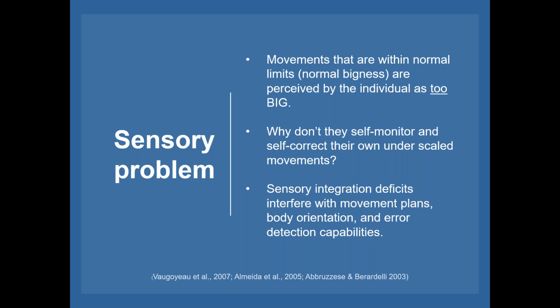So individuals with Parkinson's have not just the motor problem that we've been talking about, but a sensory motor problem where they're not integrating the sensory information that's coming from their environment, or even within the brain, to produce normal size movement. So we see that slow movement or small movement. And when we try to have someone move within normal limits by cueing them to move bigger, they perceive that as moving in an exaggerated fashion or too big.